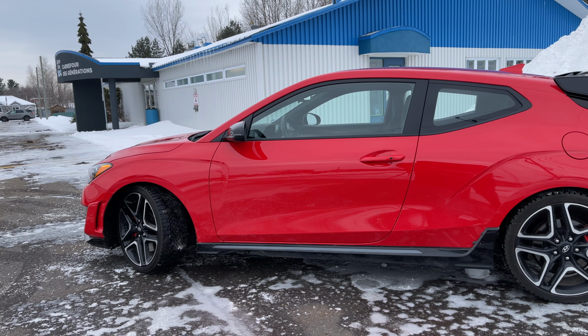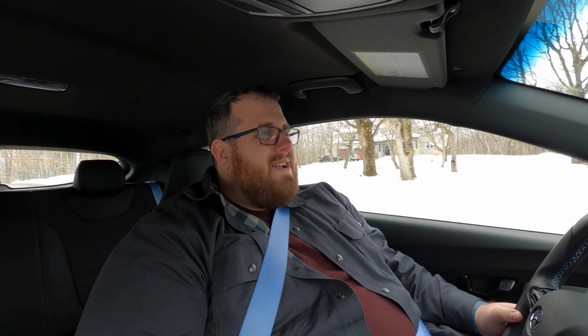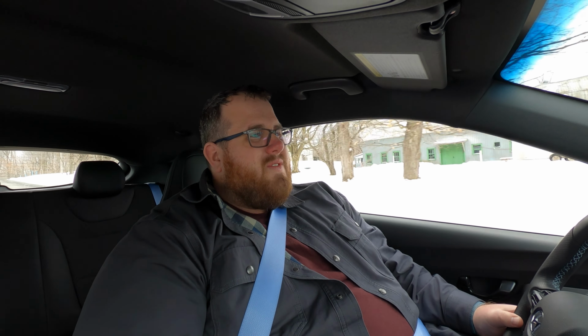The shifting time on this is really fast, and this is actually what I said many years ago when I first drove the Kia Stinger. This is the type of transmission that should be in the Stinger, and this is now in a number of vehicles from Hyundai. Like I mentioned, they've got 2 more N vehicles coming out.